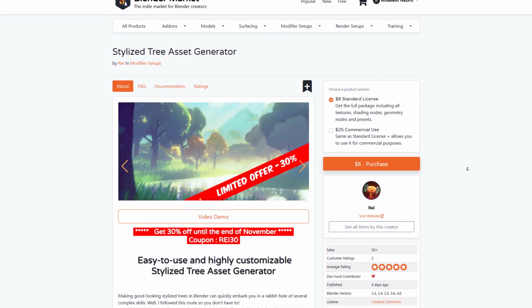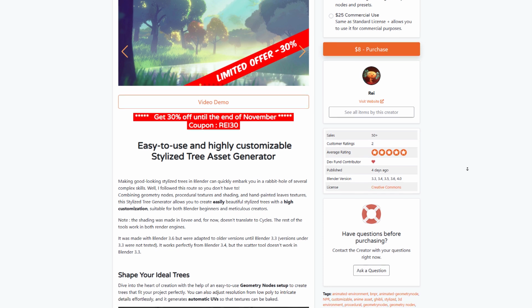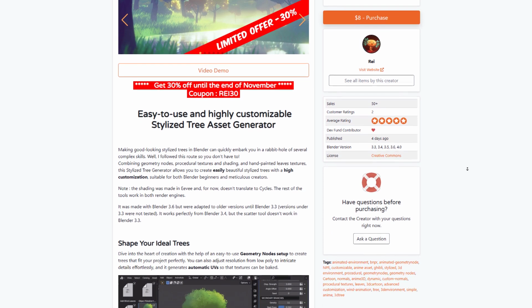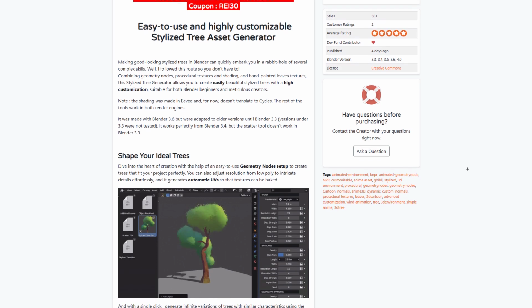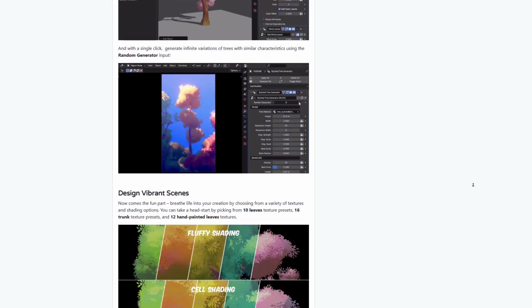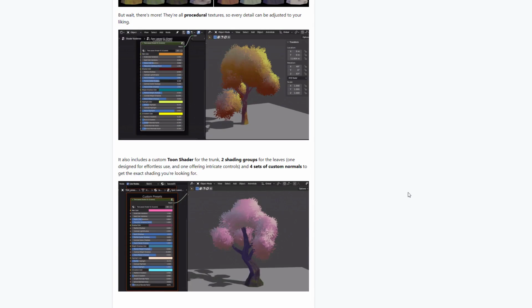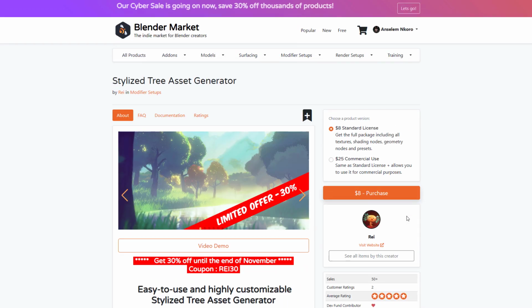The stylized tree asset generator is also here. This is made available by Ree, and this is a highly customizable set of stylized tree tools that you can use. This offers a ton of options and features for those who are into stylized asset creation. It also uses a geometry node setup to create the trees, and once you start playing with the parameters, this automatically creates UVs for you and bakes them to the material. This also has a couple of variants just in case you're thinking about what you can do with it, and you can choose to animate your models, scatter them, and use them to populate your stylized scene.